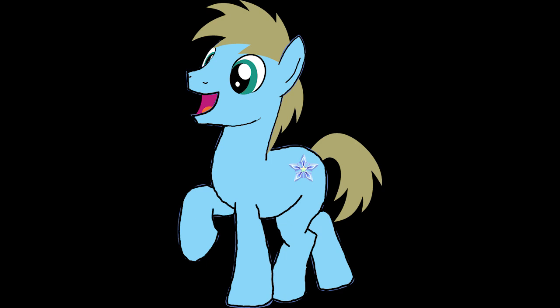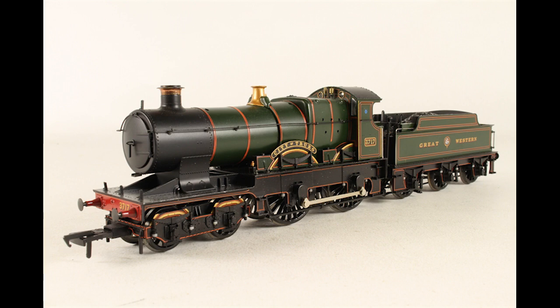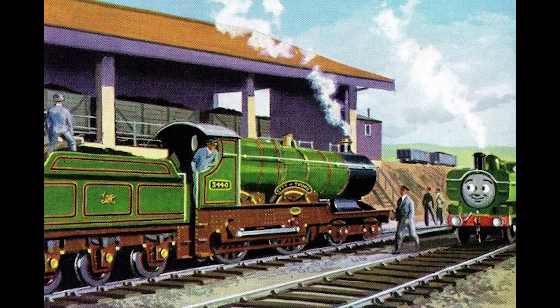for one thing, he's one of the only few Thomas characters in the TV series that's based on a real-life locomotive. And furthermore, he's also good friends with Duck, though I did wish that City of Truro had a face in the show, if he ever returned in full CGI, that is.